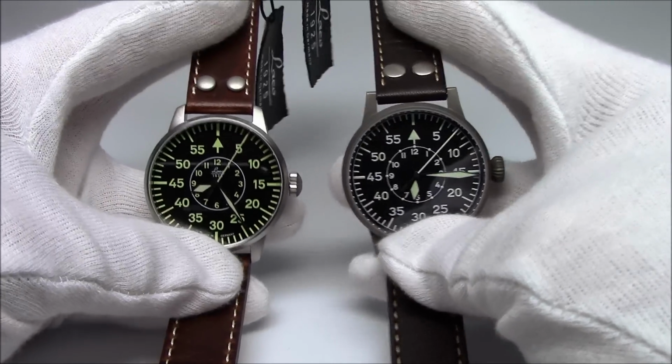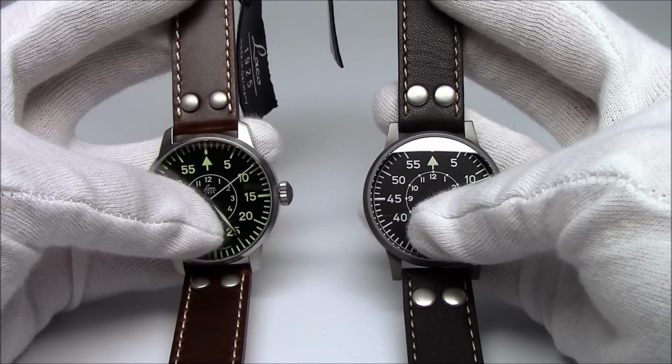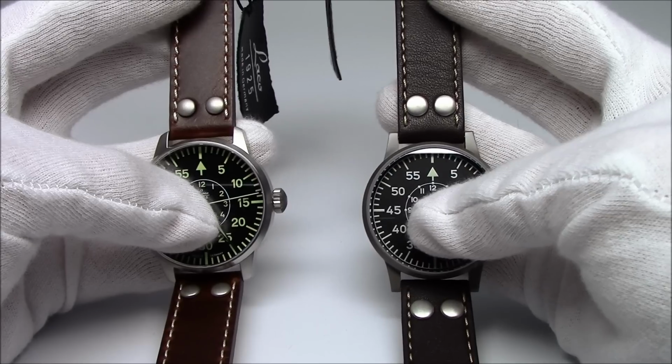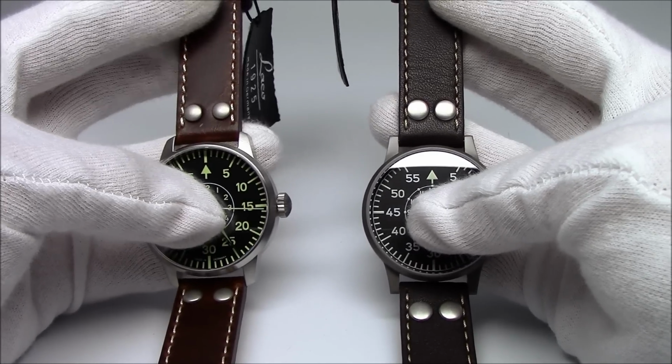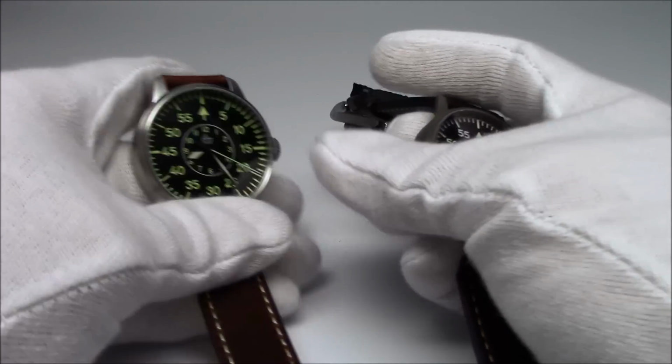The difference in appearance, you can see it now that you think about it. You can see this is definitely more of an orange or a red, and then this is really more of a true brown. The last thing would be the crystal, and maybe the crystal should have come before the strap.